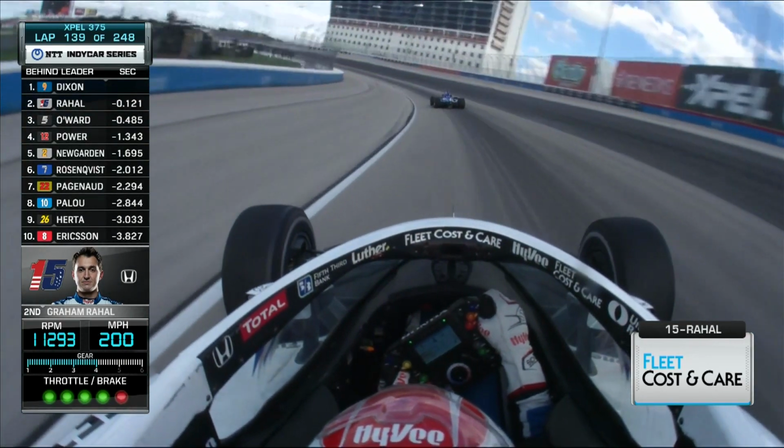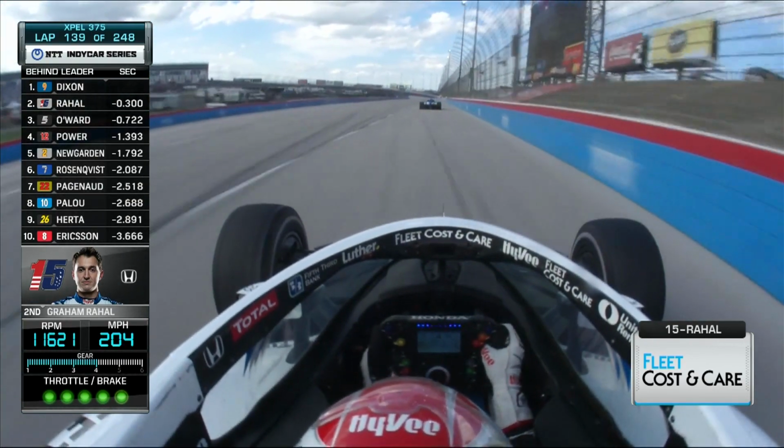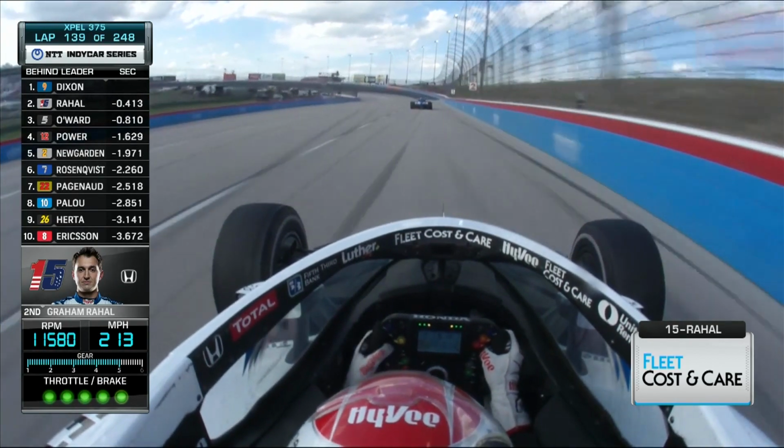So let's watch the throttle and listen to this through 3 and 4. Watch the green lights at the bottom. That's the throttle. Come in with you, three back.